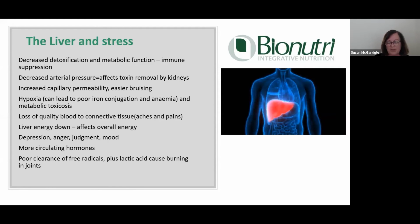Loss of quality blood under stress to connective tissue. So everybody starts to get achy, get pains, you get energy, and the liver tends to be the organ of anger. You see people that get very judgmental, moody, angry.